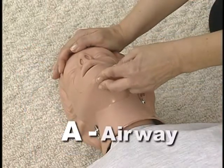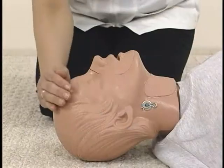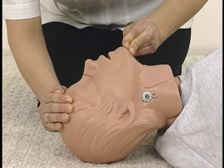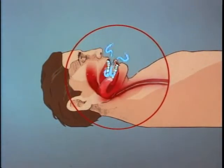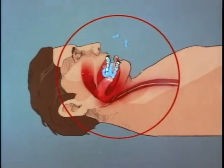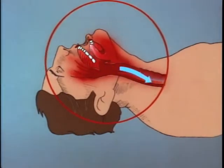First, open the airway by performing a head tilt chin lift. With the fingertips on the bony part of the chin, bring the chin forward while pressing back on the forehead. This is done because the tongue of the unconscious victim may fall back against the throat and block the airway. By tilting the head back, the tongue is lifted away from the throat and the airway is opened.